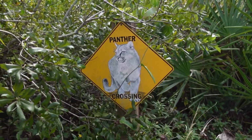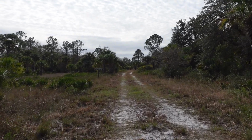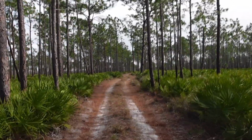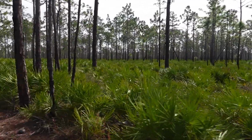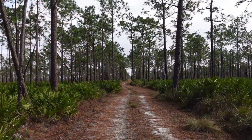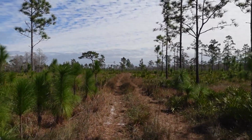Panther crossing, sweet. Since it's not as cold and wet and raining as it has been, I feel like I can enjoy the areas and the scenery a little bit better. We've had a lot of this stuff we've been walking through the last day or two, with the palmetto fields and kind of a thin pine forest. It's a beautiful area. A bunch of cute little pine tree saplings growing in. I really like this area. It feels really peaceful out here.